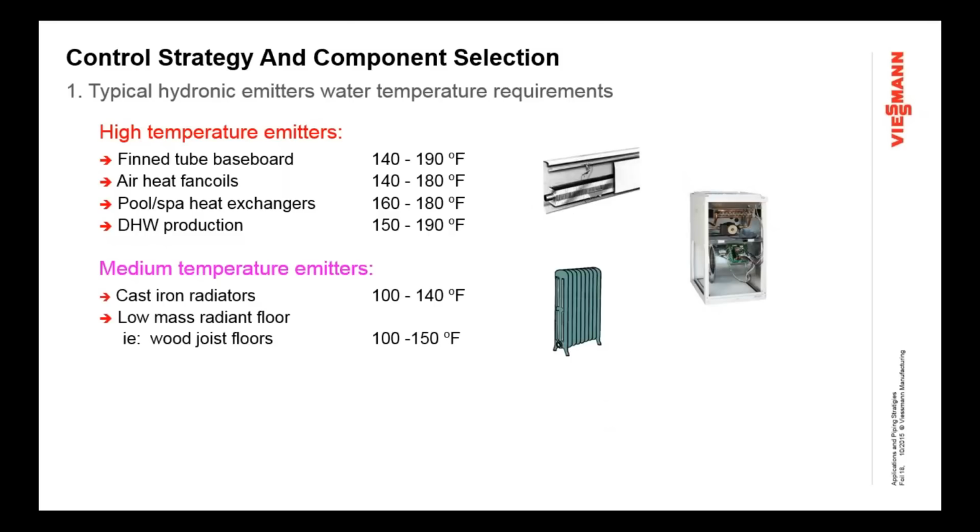The medium temperature emitters tend to be those cast iron radiators and the radiant floor systems that are stapled up under the floor. Those tend to be in that 100, 110 up to about 150 Fahrenheit range. Cast iron radiators require a lot lower water temperature than fin tube radiators because there's a lot more mass. They tend to hold the heat better. There's more surface area. So they can really work well with condensing boilers because you take an old home with cast iron radiators and you put a condensing boiler in there, it's a perfect match because you get excellent performance in that condensing boiler. You can run fairly low water temperatures through those rads.